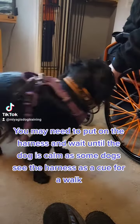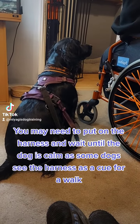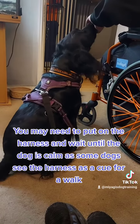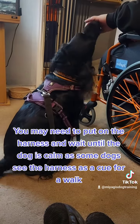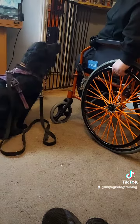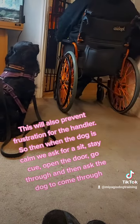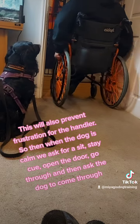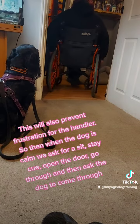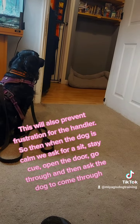You may need to put on the harness and wait until the dog is calm, as some dogs see the harness as a cue for a walk. This will also prevent frustration for the handler. So when the dog is calm, we ask for a sit, stay cue, open the door, go through, and then ask the dog to come through.